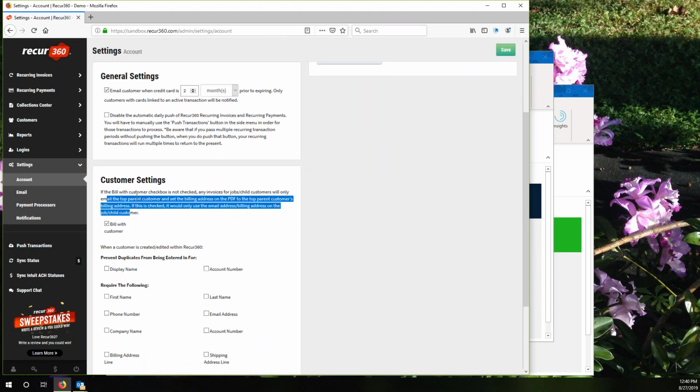And that option, if you want to allow that, would need to be able to be checked so that you have the option then to either bill it with the parent or bill it with the child. Bill with customer means you're allowed to send the invoice to the customer child account if you would like to. If you uncheck this, then all invoices will always go to the parent. So be careful with that setting and how you want that set when you're connected to a QuickBooks Desktop account.